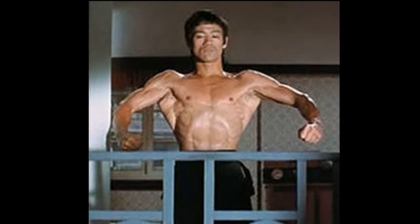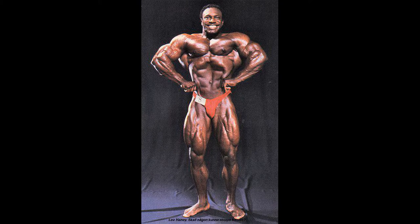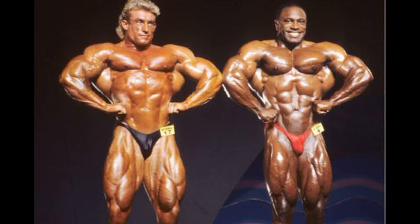Now have a look at this guy. Lee Haney. Very impressive front lat spread by Haney. 8-time Mr. Olympia. Looks very strong in this pose. Good pose for him. Not too many guys in his era could stand toe-to-toe with him. Not too many that I can think of. Oh, yeah. Well, maybe this guy here. Actually, he's beating Haney in the front lat spread.